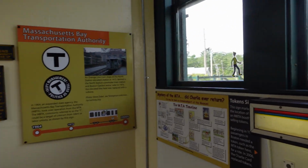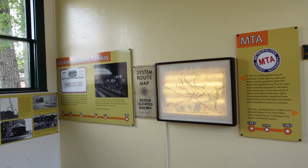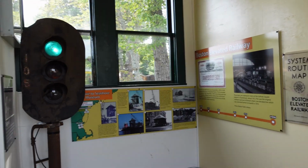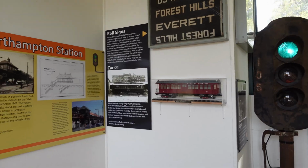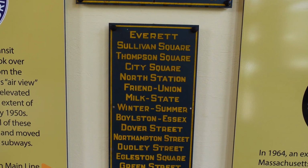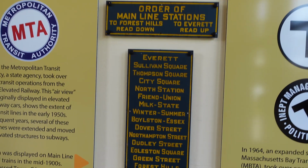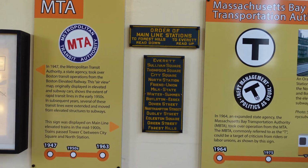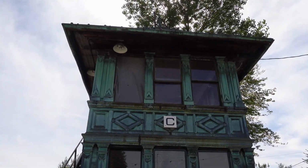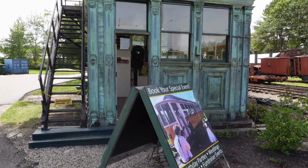So yeah, this little signal tower inside here is kind of a mini history of Boston's transportation system, MBTA. You've got a sign of some of the stops here. Anyway, that's the signal tower that was transplanted here from Boston. Very cool.